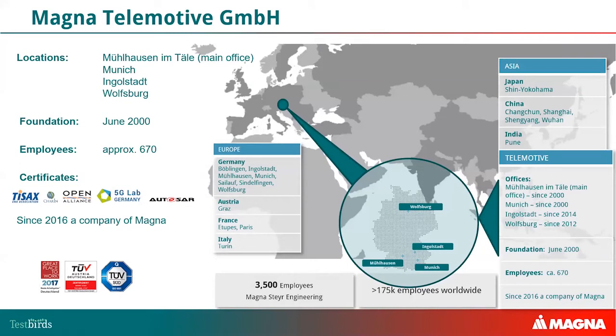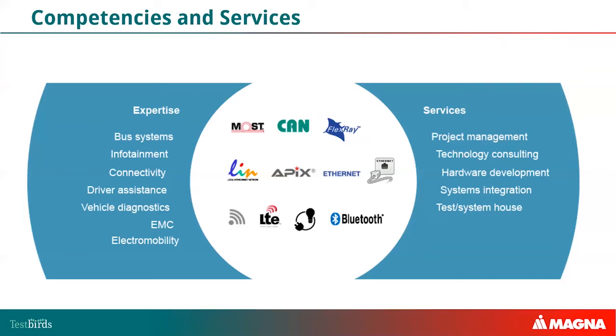You can see here the competencies and services that we offer at Magna Telemotive. We are basically an engineering service provider with expertise in fieldbus systems and infotainment, where our company really grew strongly in the beginning, especially in the BMW field. But we also adapted to more fields of expertise like connectivity, driver assistance systems, for example developing LiDAR systems or camera systems. We have vehicle diagnostics knowledge, electromagnetic compatibility, and electromobility. Those fields of expertise on the left side are where we are coming from and where we have the competency in engineering. But we also provide the services on the right side, like offering project management, technology consulting for projects, hardware development projects, system integration or test houses.